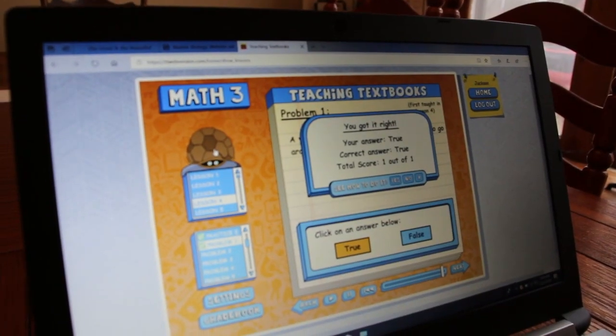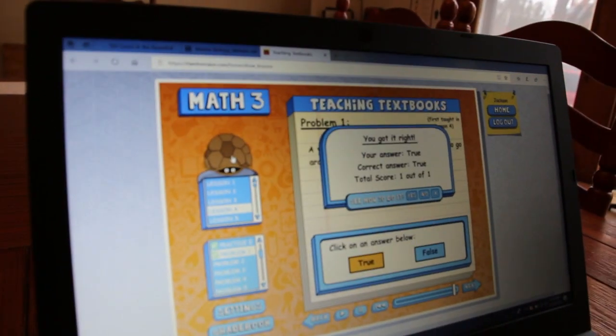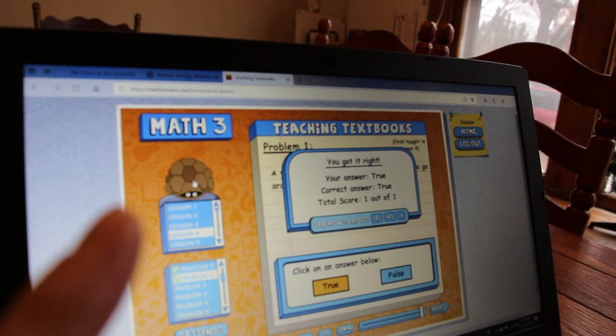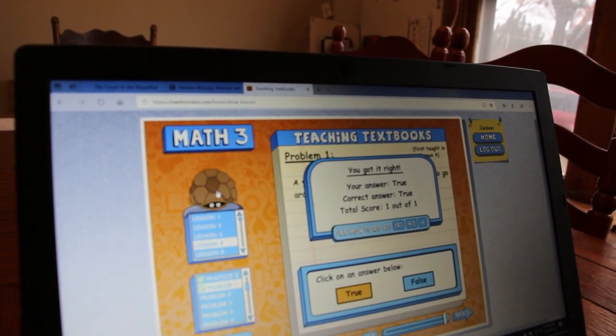So one of the fun things about Teaching Textbooks is a little buddy that you get, and this little character will change. They have a whole bunch of different characters, and they're different for the different levels, and they're animated, and they give little hints and things throughout the lessons.